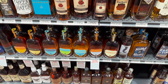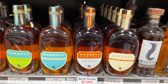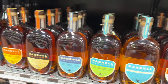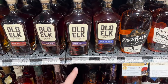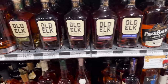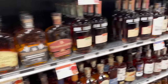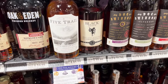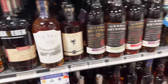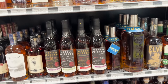Got a whole barrel selection down here. It's got the New Year, the Vantage, the Affinity Project, and the whole thing. Really cool. I believe this is the new one. Yep, the Sherry cask. Wow. Five Trail Unbroken. Apparently won some awards at some point. Doc Swenson. We have that in South Carolina.